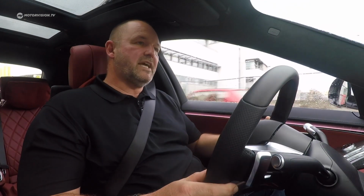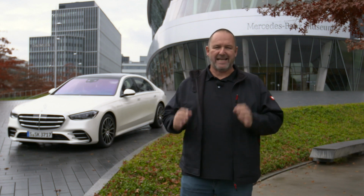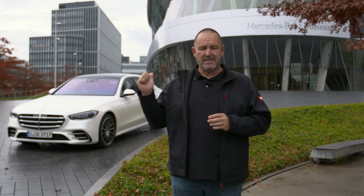And at the end of the day, what really stays is that driving that car really gives you the S-Klasse feeling. That was my test drive in the brand new Mercedes S-Klasse. And to make a long story short, I think Mercedes delivered again. This is the benchmark when we talk about comfort and security in the future, or let's say from now on.